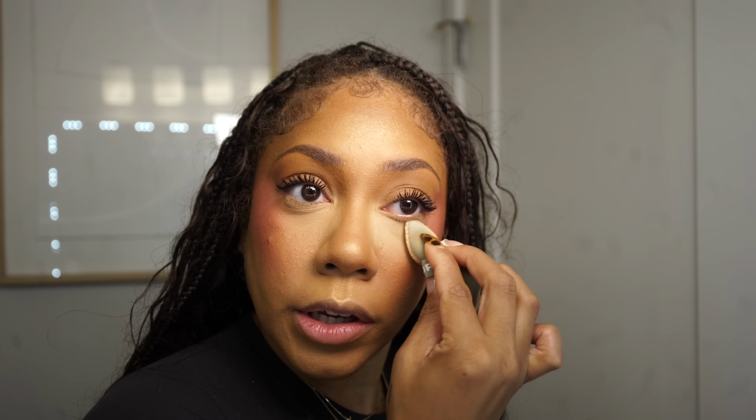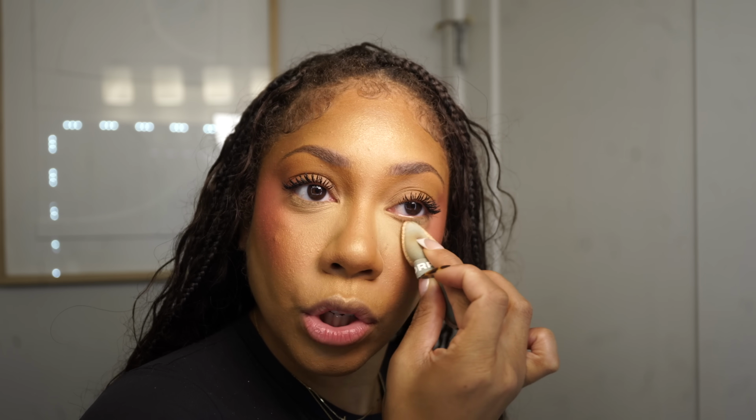I really go in and focus that product and just press it in just in that area. It might get elsewhere, but it'll dust off. But do you see the difference of how it just brightens up my under eye?